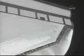This is the third segment of the survey that the Endeavour crew has been working on all day. They've already completed the starboard and nose wing surveys and are now working on this last segment.